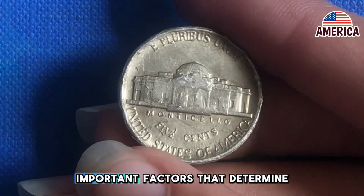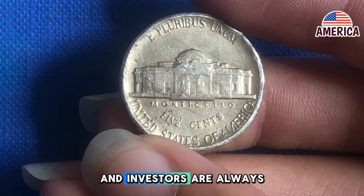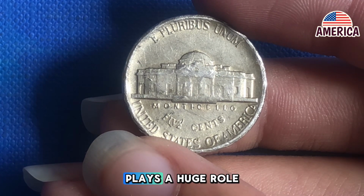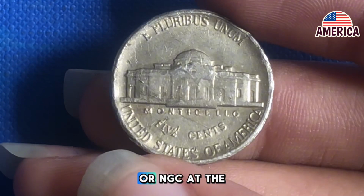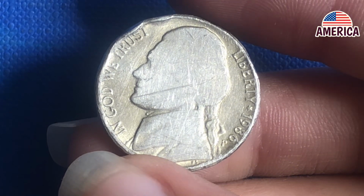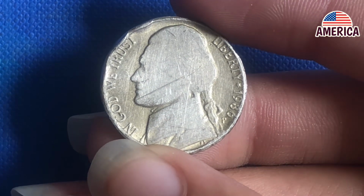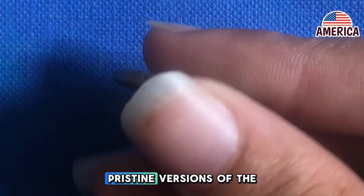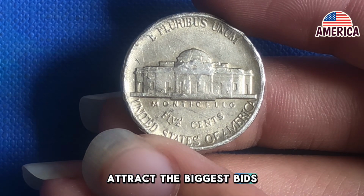One of the most important factors that determine a coin's value is its condition. Collectors and investors are always on the hunt for the best preserved examples, and the grading system plays a huge role in setting prices. Coins graded by PCGS or NGC at the highest levels, especially those with a PR 70 grade, meaning absolutely perfect condition, can sell for incredible amounts. Even slight imperfections can lower the value, but the rarest, most pristine versions of the 1986 nickel are the ones that attract the biggest bids.